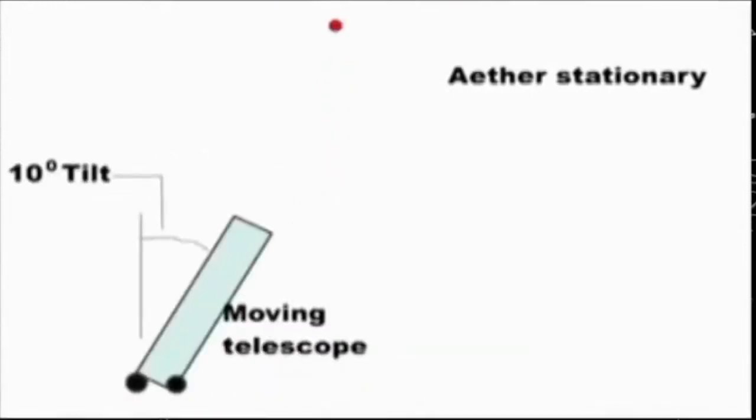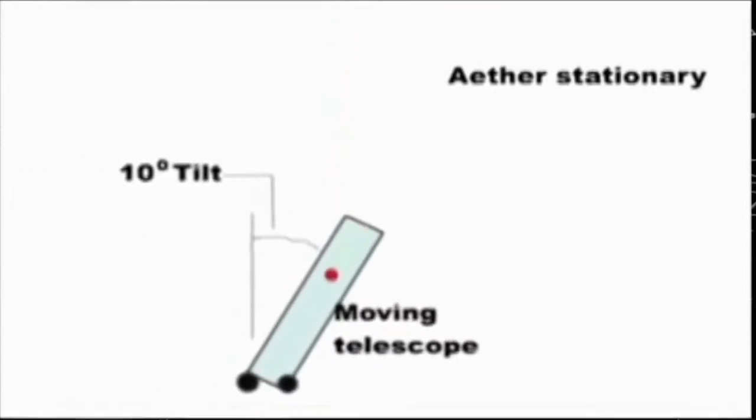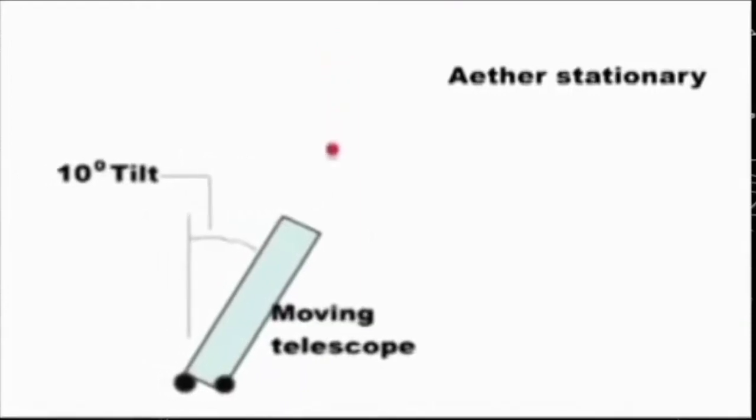This is because the starlight moves much more slowly when passing through water. However, if the telescope is tipped further, say 10 degrees, then the starlight will then be visible again in the eyepiece. It has to be tipped further because the light is now slower when in the telescope.